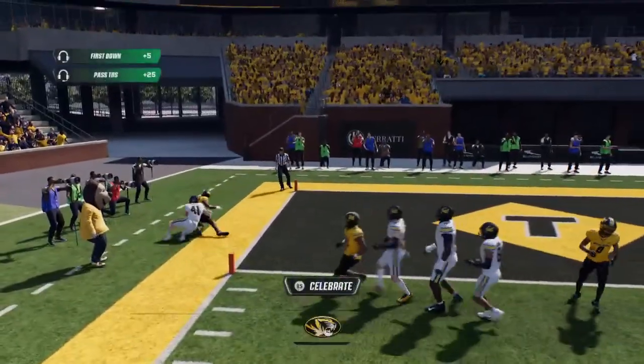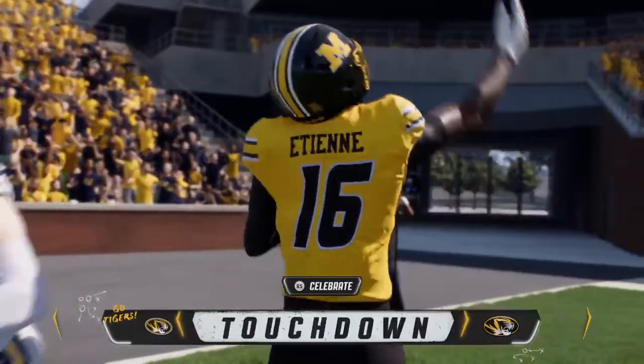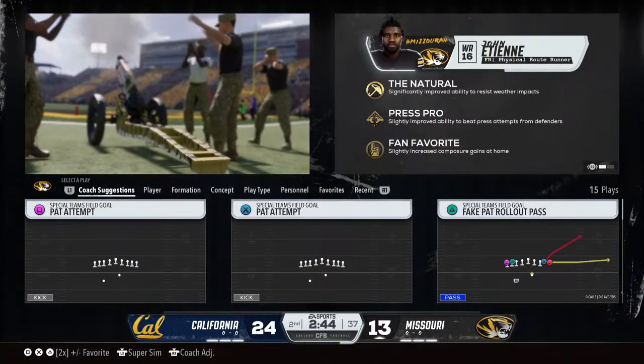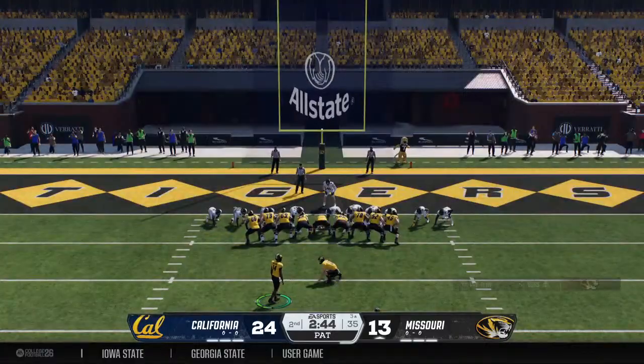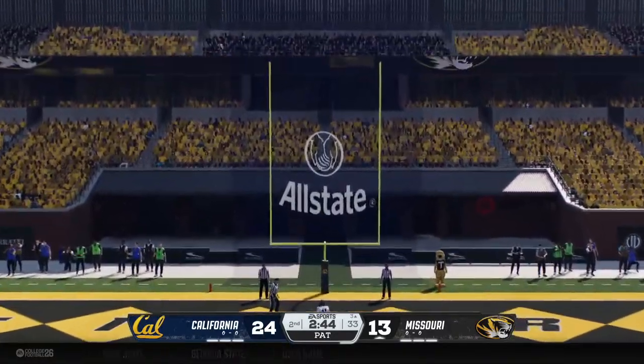Going for the goal line. Touchdown, Missouri! They get it into the end zone and pay off that opportunity. Did these guys just score from anywhere out there? After that drive, sure looks that way. And that's what separates really good offenses from great offenses.